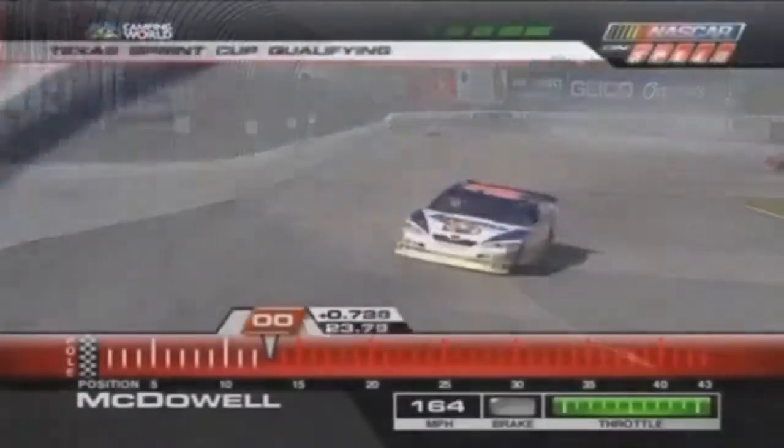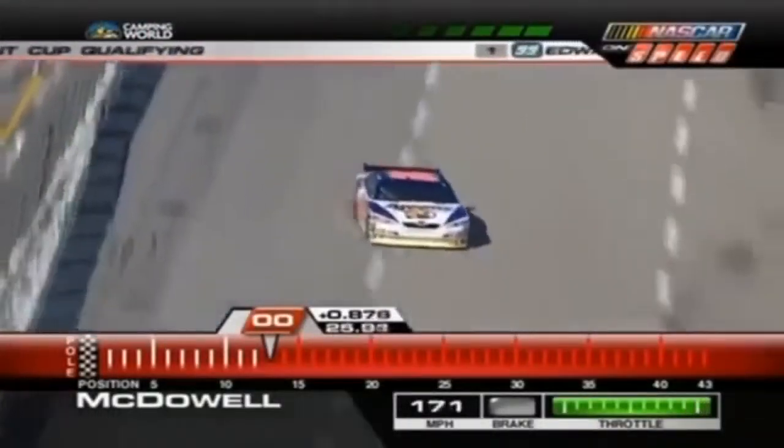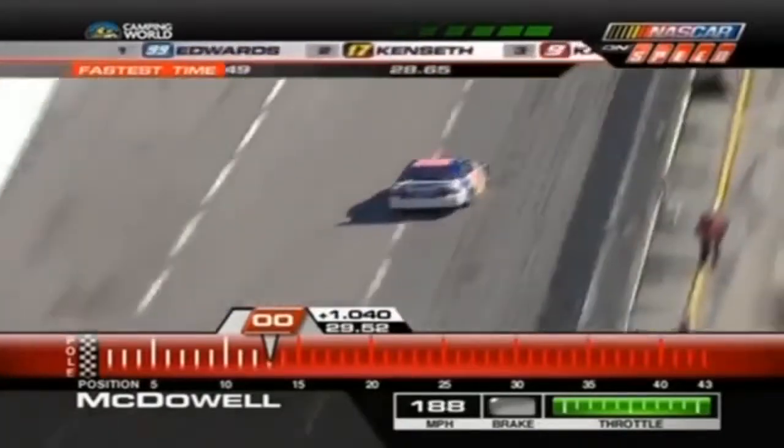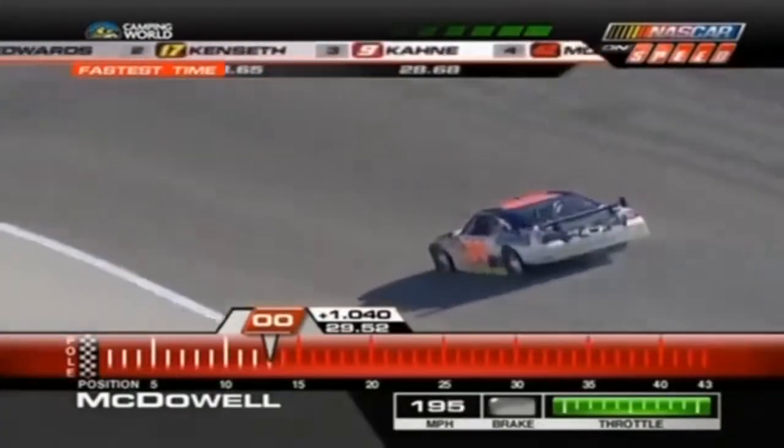Grabs the wall. Ford replaced the now retired Dale Jarrett in the UPS car. There was some talk of whether the team could switch points. Whoa, guys, whoa. Oh, no. Oh, my gosh. I have never seen anything like that in my life.